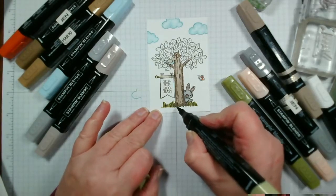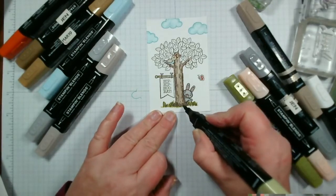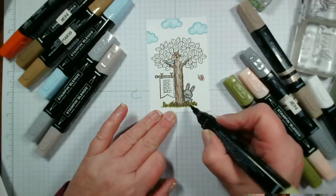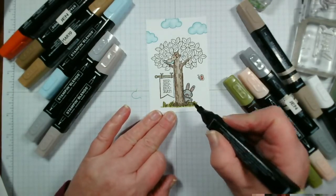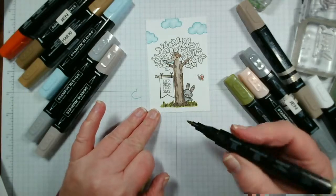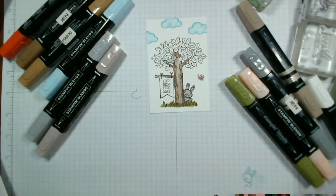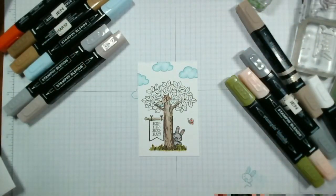Just adding a little bit of dots rather than a line, then you get a softer edge. So that's light old olive and dark old olive in there. And I'm going to use the same for the leaves.